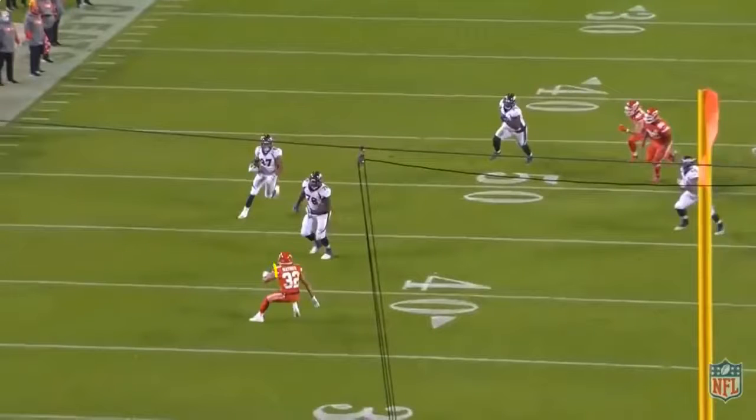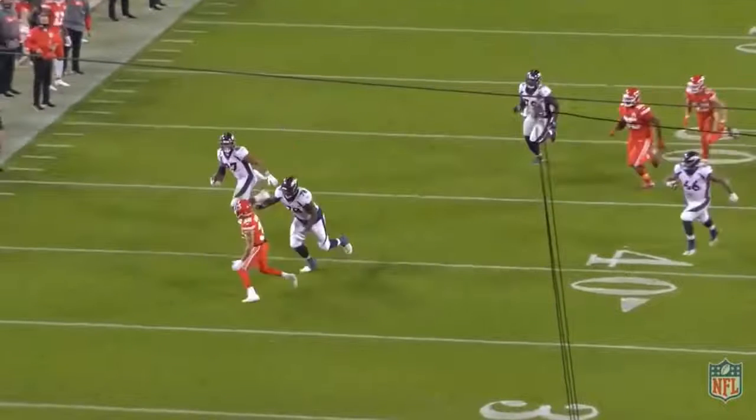Ideally he's looking at Tyrann Mathieu. What's he going to do? I feel like Tyrann Mathieu, based on his breakdown stance, thinks he's going to come outside, but he's a disciplined guy. He's a disciplined defensive back. He's not going to cut inside because that doesn't make sense. That's not his responsibility. His responsibility is to be an outside guy. So he does it. He takes that outside track.